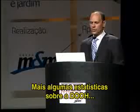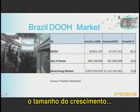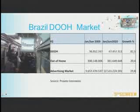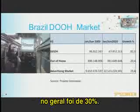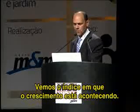Just a few more statistics on digital out-of-home. Again, how big the growth is compared to the rest of the industry. Just between January and June of 2010, 82% again. Out-of-home was only 20% up, and the whole advertising market was up 30%. But you can see the rate at which the growth is happening.